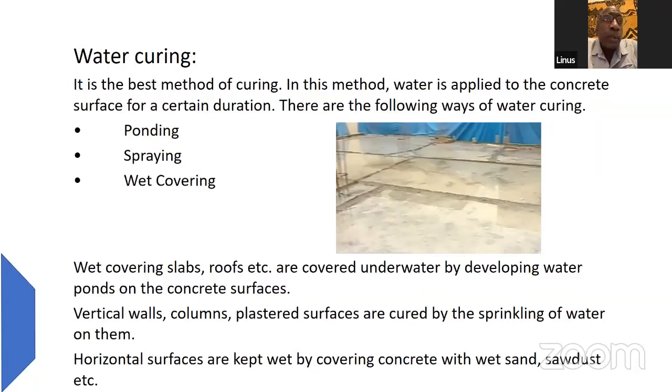Wet covering: slabs, roofs, etc. are covered underwater by developing water ponds on the concrete surfaces. Vertical walls, columns, plastered surfaces are cured by the sprinkling of water on them. Horizontal surfaces are kept wet by covering concrete with wet sand, sawdust, etc.